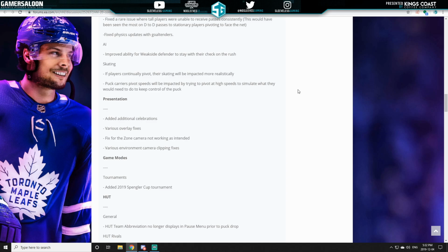So skating, if players continually pivot their skating, they'll be impacted more drastically. Again, I showed you that in the video. It is a lot slower now by holding it, and when you do it over and over again, there is a higher chance to lose the puck. Puck carriers' pivot speeds will be impacted by trying to pivot at high speeds, to simulate what they need to do to keep control of the puck. So you could lose the puck if you were going full tilt and then go half speed into the zone. Backing into the zone would be a better way to describe it. So this might change how people play considerably, some more than others, but backing into the zone at top speed is going to be a little tough to do now.